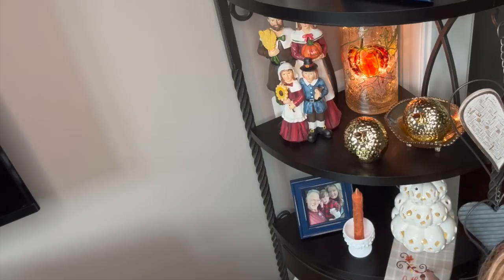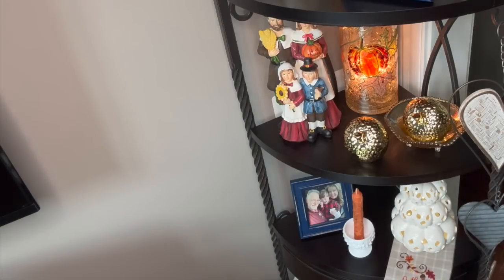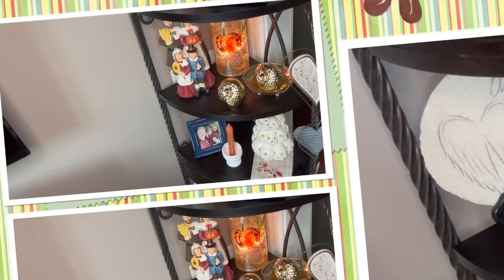And then here is the other pumpkin. And I have it sitting on a towel that matches the towel that I put over on the ladder on the hearth. So there is a method to my madness. I like things to be cohesive, and that really kind of brings it together.